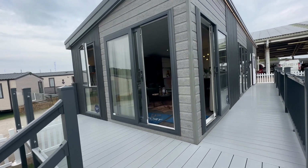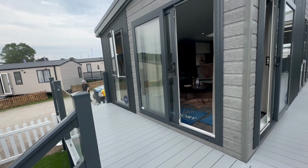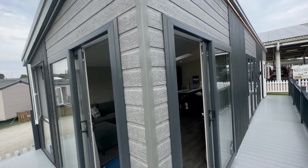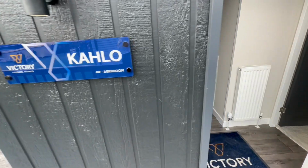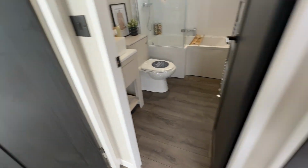And from the exterior, you've got your doors on the corner end, allowing that air to flow through really, really nicely. You've got strip lightings down this side and additionally down here. And it's in a two-tone clad with the graphite grey windows and the light grey finish on the clad there. So as I say, it's the Victory Kahlo 44 by 14. So we'll enter in and we'll go through into the living area.